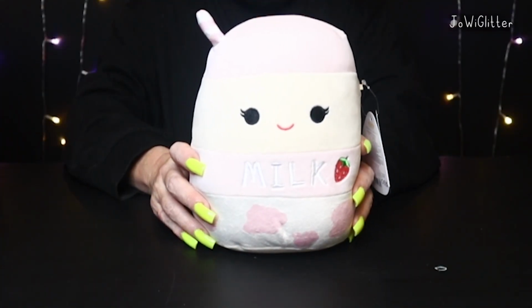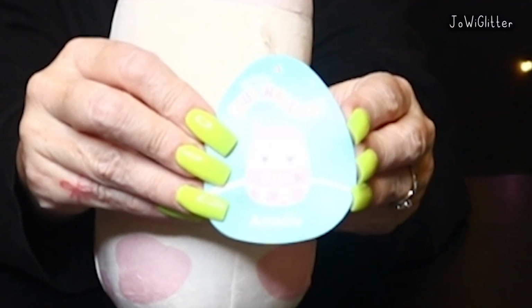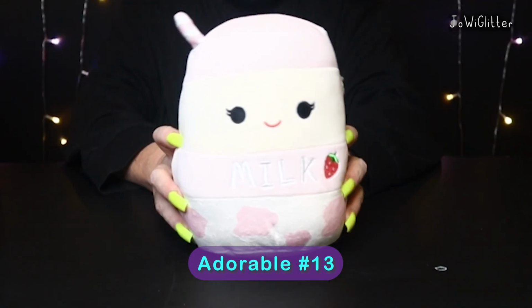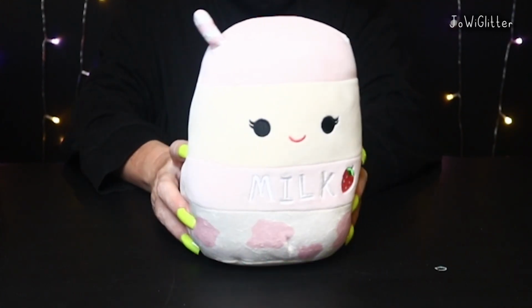Okay, let me show you Amelie's tag. So there's the front of Amelie's hang tag, and there's the inside. So say hello to adorable Amelie, the strawberry milk, everybody.